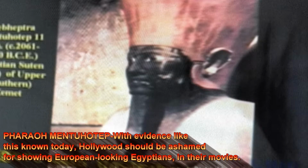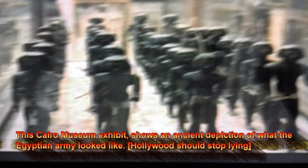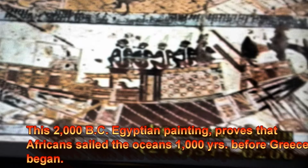Mental Hotep. Just in case you believe what Hollywood's trying to show you, that pharaohs weren't black, this is the Egyptian army in the Cairo Museum. The Egyptian army. You see those afros? You see the skin? That's not by chance. Check out the African sailors. 2000 BC. We had boats that were sailing long before people were. Nobody else.